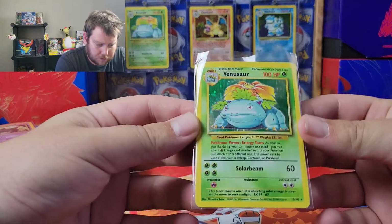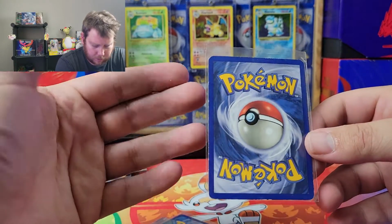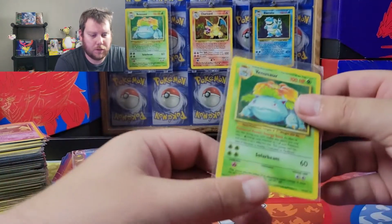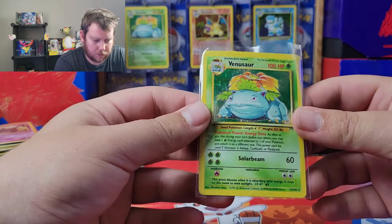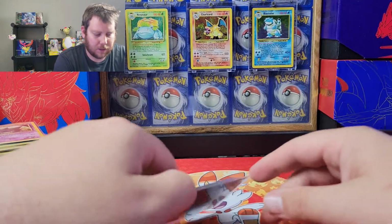So the front's not that bad looking. It's a little bit rougher on the edges in the back of the card, but still, it's a base set unlimited Venusaur, so it's kind of like, yeah, I should probably pick it up and everything.